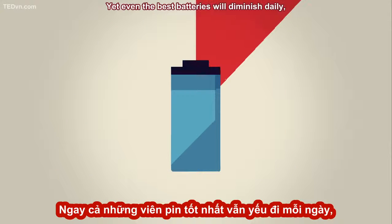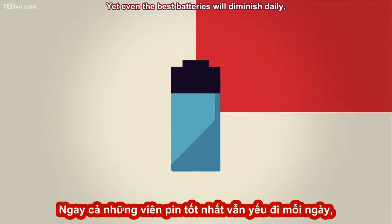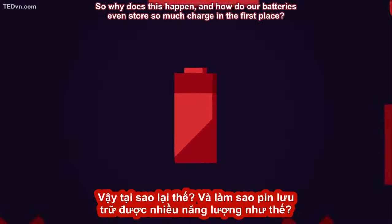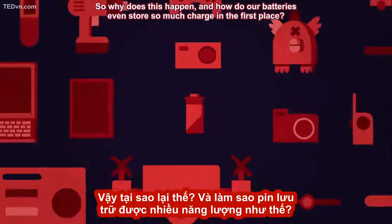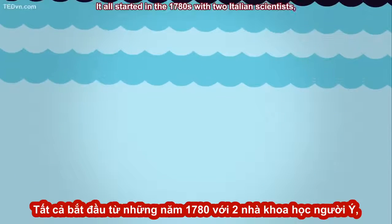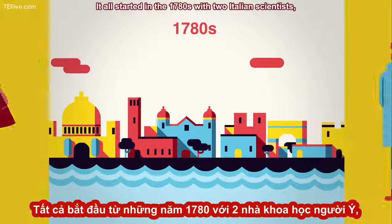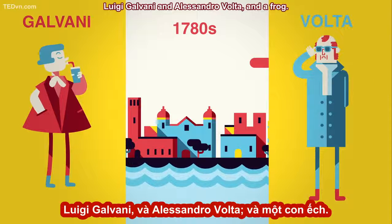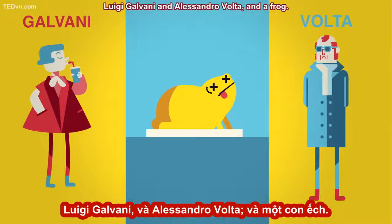Yet even the best batteries will diminish daily, slowly losing capacity until they finally die. So why does this happen, and how do our batteries even store so much charge in the first place? It all started in the 1780s with two Italian scientists, Luigi Galvani and Alessandro Volta, and a frog.